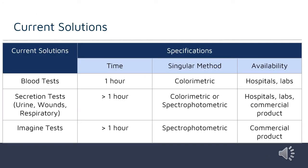So now on the current solutions available for diagnosing sepsis, the first and foremost is the blood test, which takes approximately an hour, and it's available at hospitals and laboratories. Secretion tests take a bit longer than an hour to deliver results, but these are also available commercially as well as in hospitals or laboratories. And finally, the imaging test delivers results on a time frame a bit longer than an hour, and these are sold commercially by a company. All of these only have a singular method of detection, either colorimetric or spectrophotometric, but our device, the SepSpec, actually has both, which makes it unique and allows us to maintain the accuracy of a colorimetric test while keeping the precision of a spectrophotometric test.